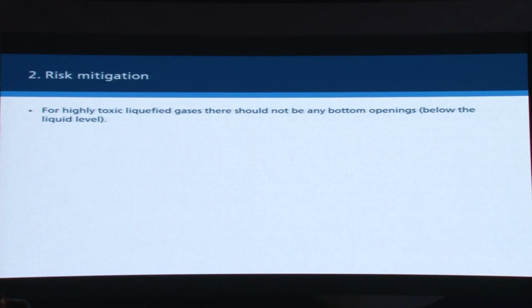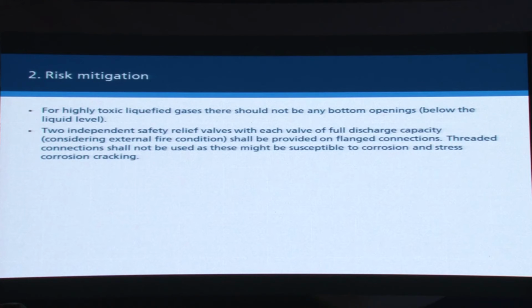We are not there yet, so I have some pages to go through with you before we have a safe piece of equipment. For highly toxic liquefied gases, there should be no bottom openings below the liquid level, something we already heard from one of the previous speakers. There should be 2 independent safety relief valves, each with full discharge capacity, on flanged connections, and no threaded connections are allowed with regard to corrosion and stress corrosion cracking.